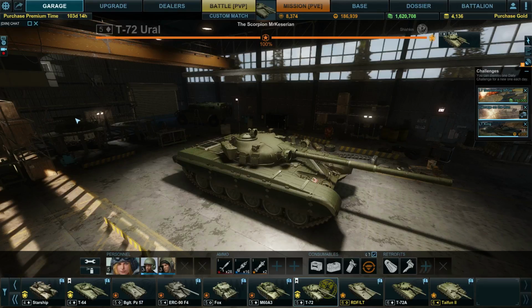This is Mr. Kasarian, and today we are looking at the T-72 Ural, which is the initial model of the Russian T-72 main battle tank. The T-72 began production in about 1973. It was a Russian main battle tank, actually intended to be a less expensive version of the T-64, which we've already reviewed, which was actually a more technologically advanced tank than the T-72 Ural. Go figure, right? If you want to know where this tank has been used, the answer is everywhere.